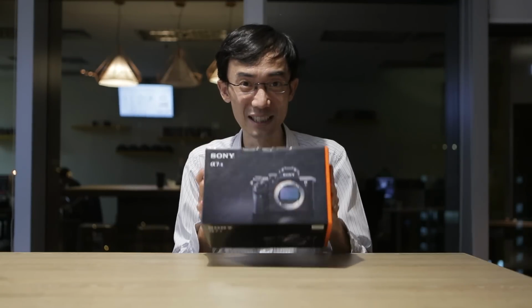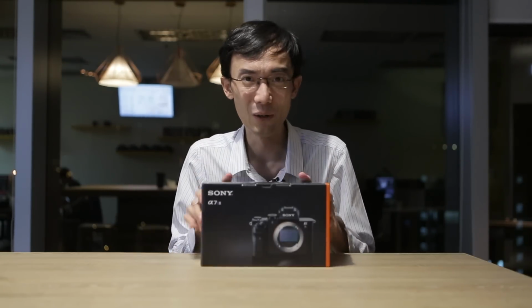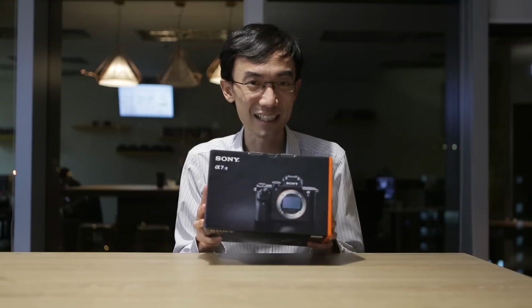I'm guessing Locke had to change his undergarments more frequently after handling the a7S II. Probably got accidentally busy with the jizzy after handling this low-light monster made for video geeks.